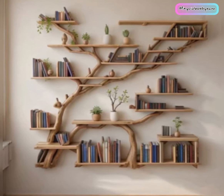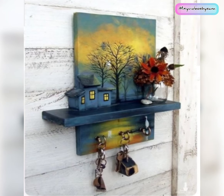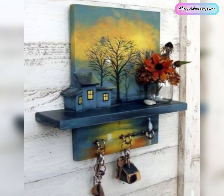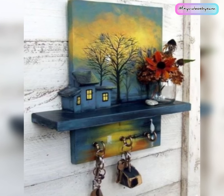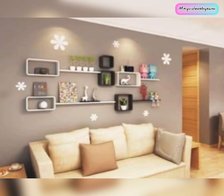So if you prefer a rustic touch, try using reclaimed wood planks for simple wall-mounted shelves. The natural imperfections of the wood give your space a cozy lived-in feel while still being modern and functional.